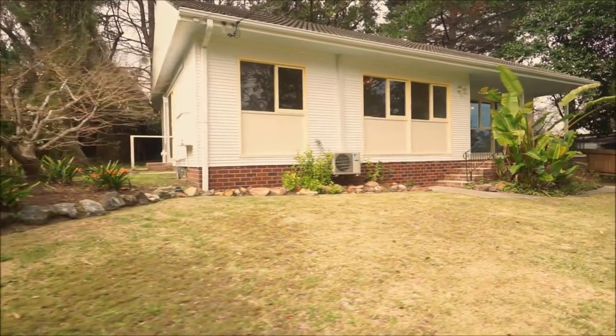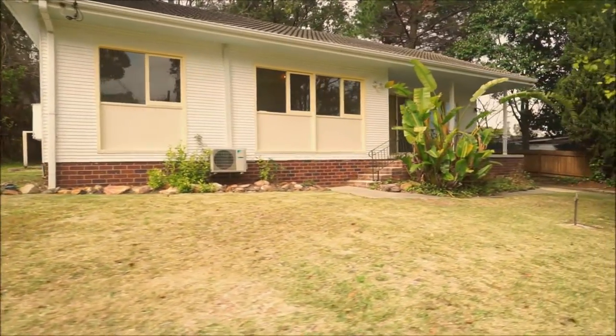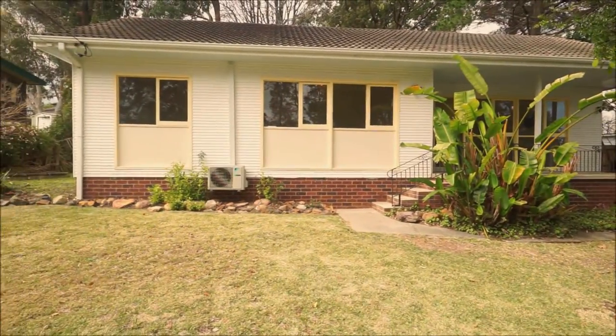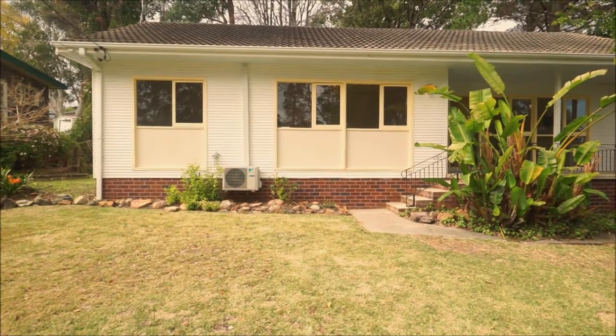If you're looking for a neat and tidy home that's on a family block and has opportunity to add value later, well, this one's worth checking out. 5 Carinya Road was built in the 1960s. This bright and neat family home is situated on 746 square metres with a wide 27 metre frontage.